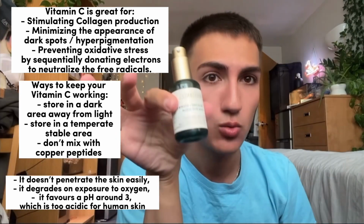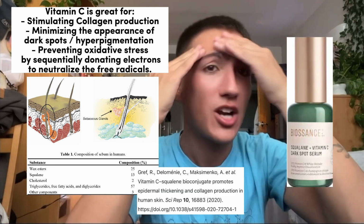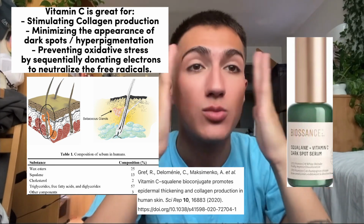Now, I really like this one because squalane is something that's found in our own skin, and it's really good at penetrating and getting other things to penetrate through different skin layers to alleviate those dark spots, hyperpigmentation that you might get. So that's why I really like it.